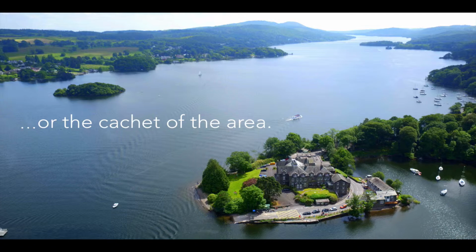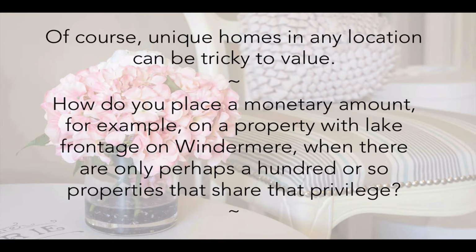Well, that's our job at Ashdown Jones, and I'd like to share with you exactly how we do that. Of course, unique homes in any location can be really tricky to value. So how do you place a monetary amount, for example, on a property with lake frontage on Windermere when there are only perhaps 100 or so properties that share that privilege?